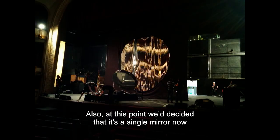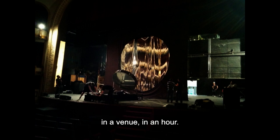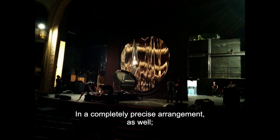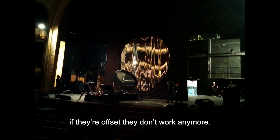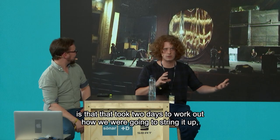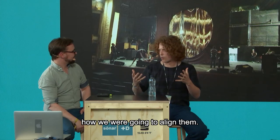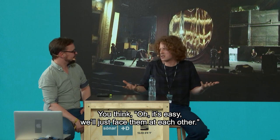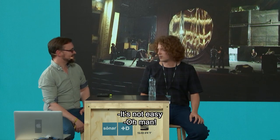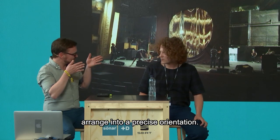We whispered it, though. Also, at this point, we've decided it's a single mirror now because it has to tour. You can't rig two mirrors that have to face each other in a venue in an hour, and in a completely precise arrangement as well. They have to be directly facing each other. If they're offset, they don't work anymore. I forgot to say earlier, when we showed the rigging of the prototype, that it took 2 days to work out how we were going to string it up and how we were going to align them. You think, it's easy, we'll just face them with each other. It's not easy. You've got a 40-kilo thing that you've got to arrange into a precise position.